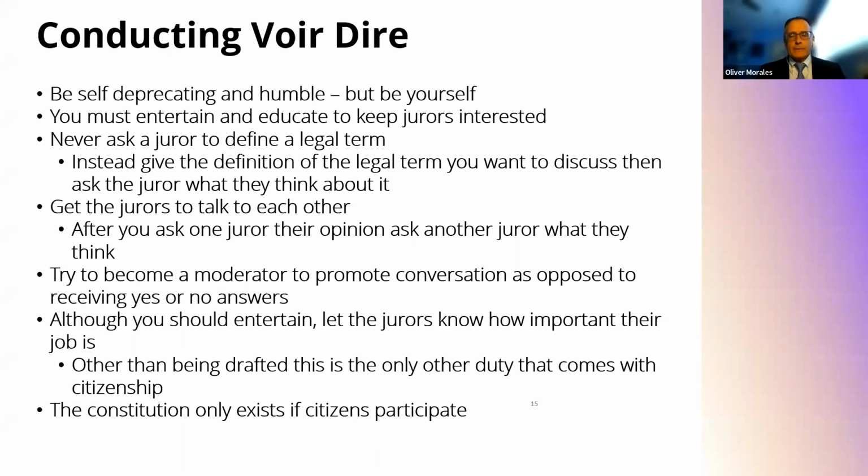Now, although I say that you have to entertain, as in the last two notes, you have to know how important their job is. And I think one way that resonates in most jurors is when you tell them, look, this is about the Constitution. The Constitution is just a piece of paper unless citizens participate. And the only other duty which you're required to physically appear in is a draft. So unless you're of draft age and we reinstate the draft, the only other thing that the government requires of you to do to show up someplace is for this.